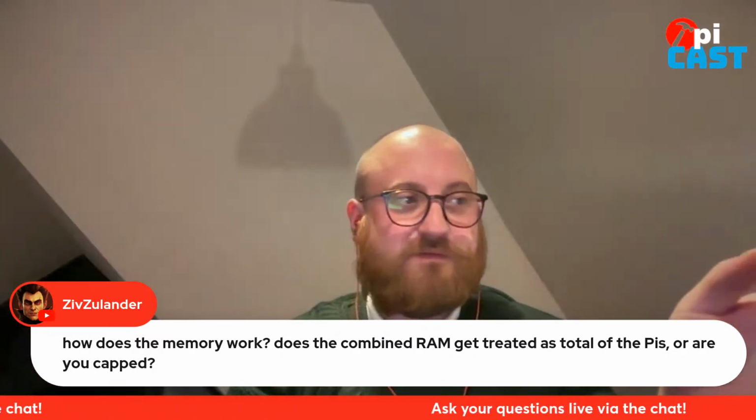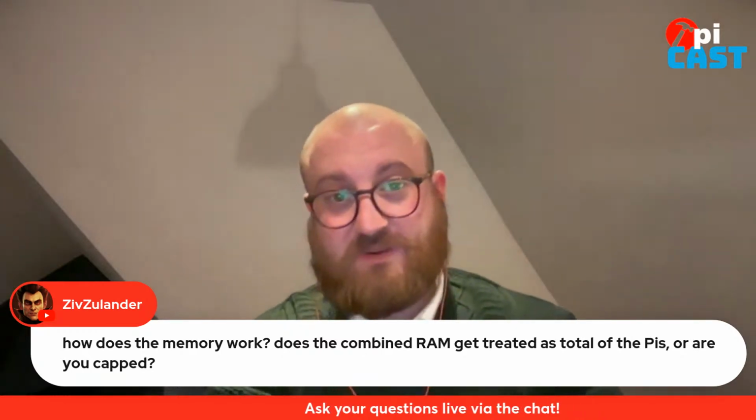So if you have 4 Pis in the system as we do here, and one job requires, say, 6 gigabytes of RAM, it's not going to take 4 from one system and 2 from another. But if you can segment your job in such a way that it can offload some of those things, Bacalhau can certainly help you navigate around that. And who knows, that could be a really great feature that we could explore in the future.